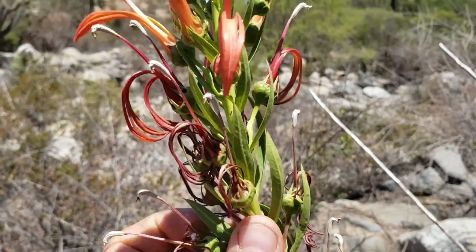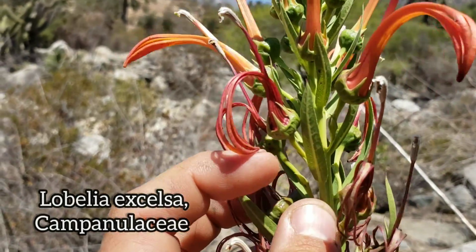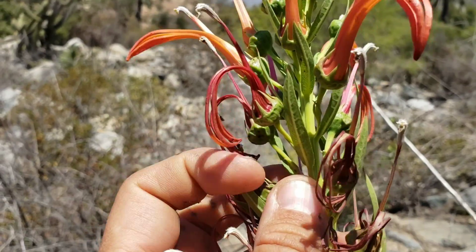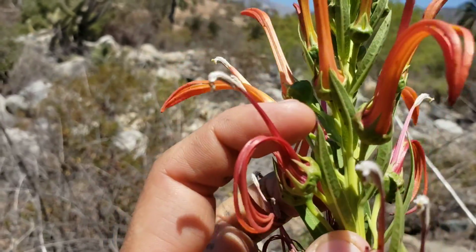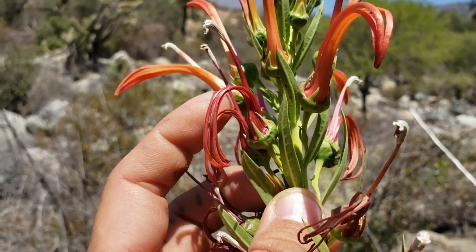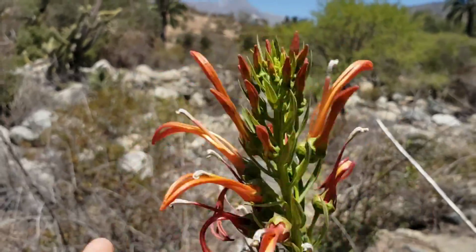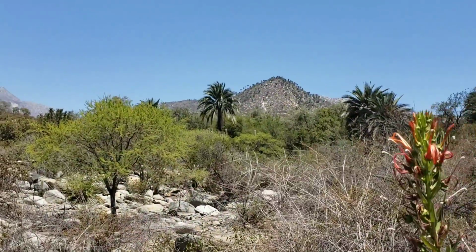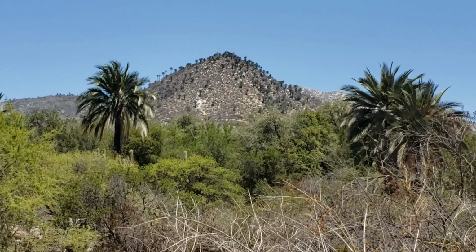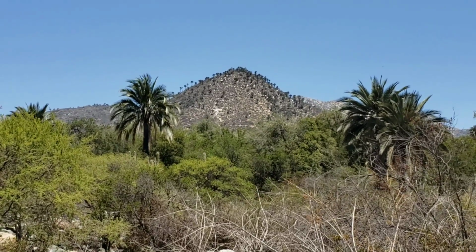Here we go. Here's a nice lobelia going off. Look at that again. You got basically 5 fused, really thin fused petals, and then popping out of that, you got an anther column with a little stigma on it. Pretty interesting. Almost looks like some of those Guanacos that you get in Australia. And then up there, you got a bunch of Jubaea chilensis, those Chilean wine palms. You can see them just hanging out on top of that hill. Well, now they're coping with the drought.